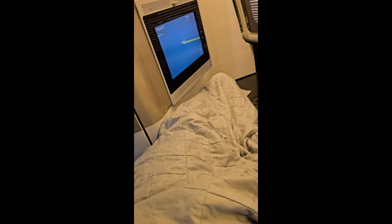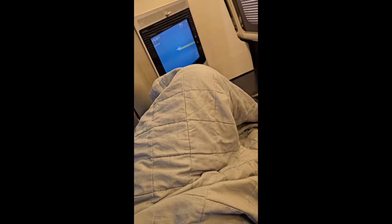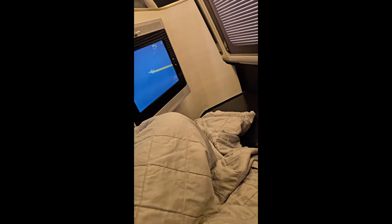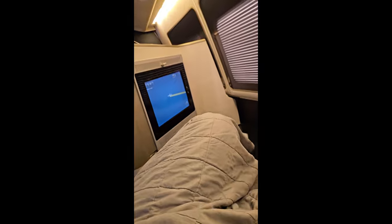About to get some sleep. The duvet is good, but the mattress topper is not the best, but there's ample space to stretch your legs, unlike the footwells. And the pillow is very, very comfortable. So, see you guys in about 4 hours. Let me take a snooze.